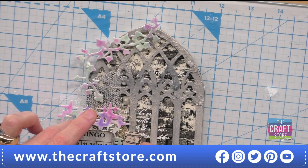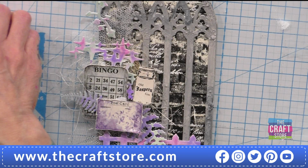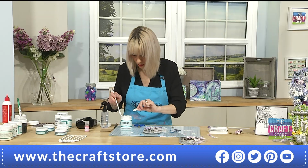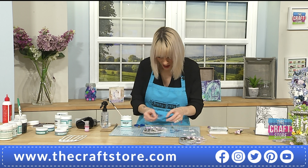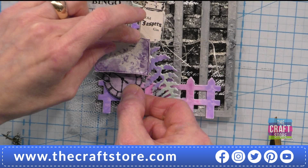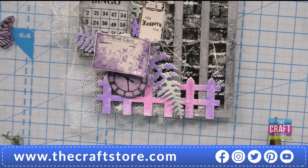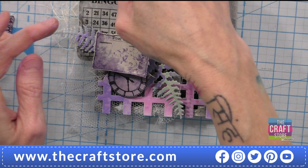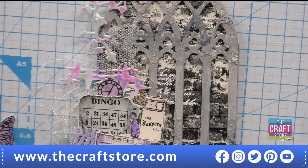So I've just decided now that I want to bring that down, have a little bit more separation there. I'm going to start thinking about using these little bits and pieces. So if you have stamps, think about other ways in which you can use them. If you're making a mixed media piece, use your stamps to create ephemera. Yeah, absolutely. So I'll just get those in there.